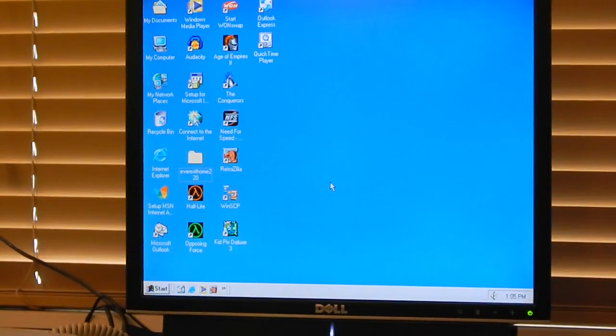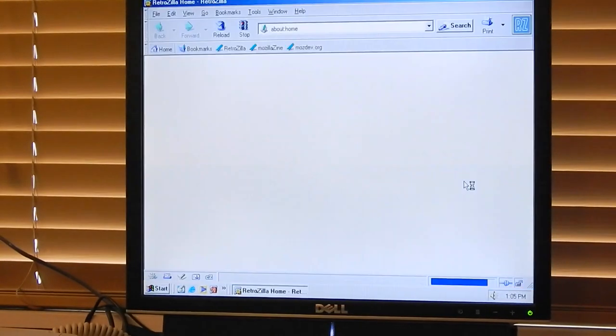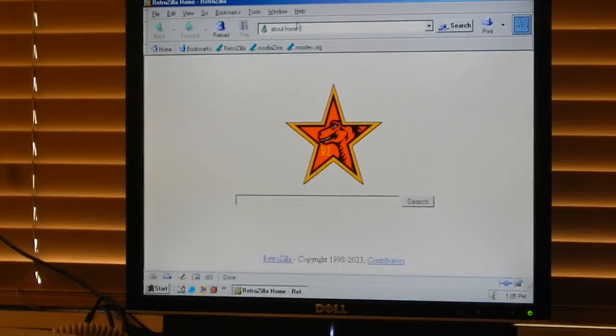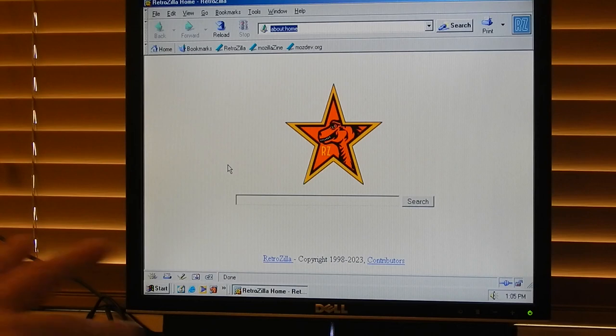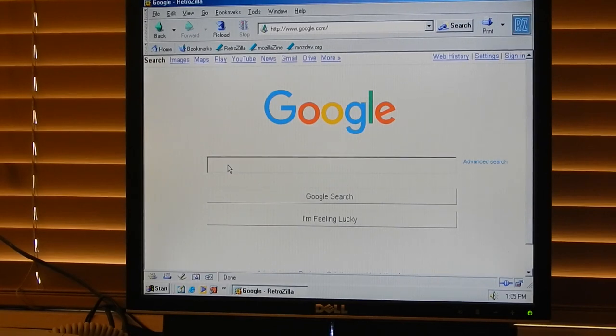Now, one thing I've done is hook this computer up to the internet so we can actually go to certain web pages and they will render just fine. This RetroZilla browser runs really well on Windows ME, actually. Someone on Mastodon asked if this ran on another computer I'm working on. I tried it on that one, that you'll see in a future video, and this one, and it works great on this one. So we go to Google, for example. Renders Google pretty well, even in the old format.